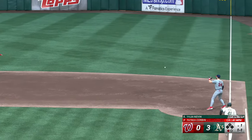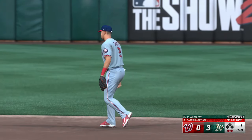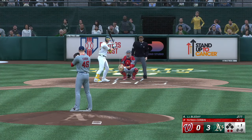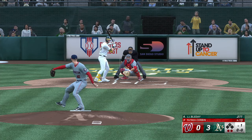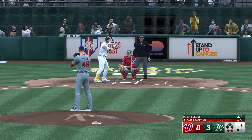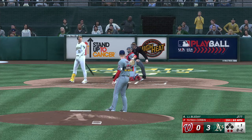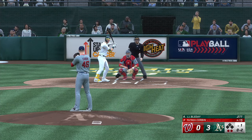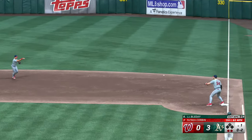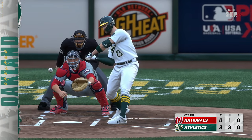Smoked on the ground to second. Got the out. He's out. Batting sixth, the center fielder, J.J. Bleday. And first offering is fouled off. Right through there for a strike. Hard hit, right side. Play made, that ends the inning. Three-run shot for Oakland as the A's are on top. You're watching Major League Baseball on The Show.